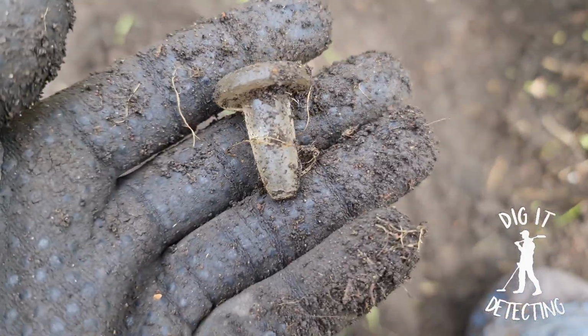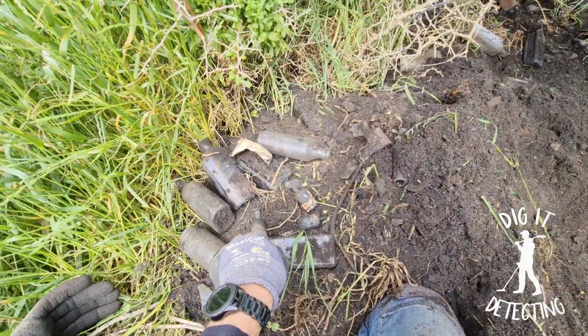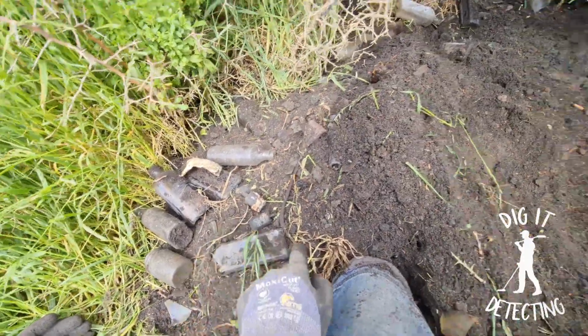Whoop, dropping them. Another little glass stopper. I love finding these. Quite a good collection at home. You stay there, you stay safe. We lost the last one.